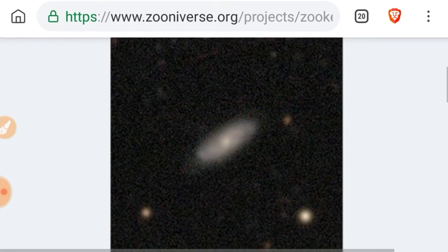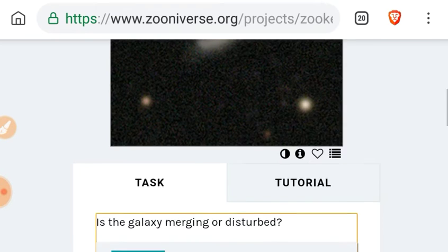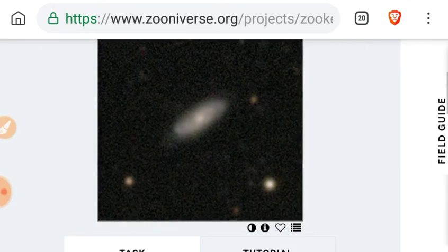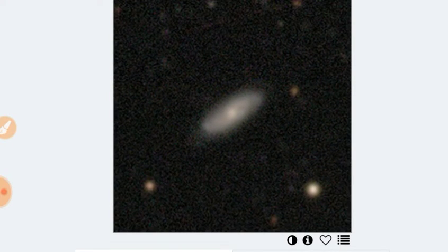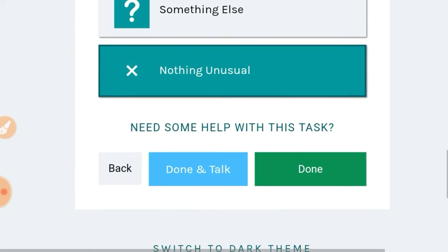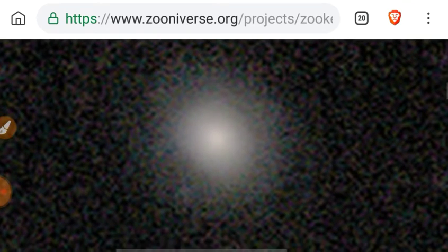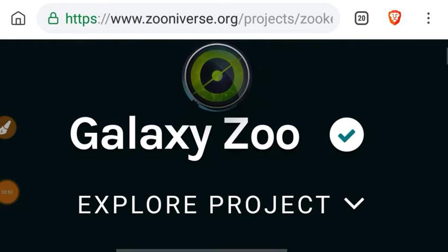Is there a bulge? Well, there certainly is. I think a moderate. Is there a disturbance? Not really. And do we see any unusual features? Can't say that I do. Anyway, that galaxy classified. Who's going to get this one? Will it be you? Zooniverse.org's Galaxy Zoo, one of the largest citizen science projects in the world.